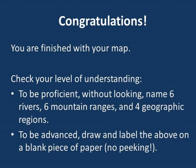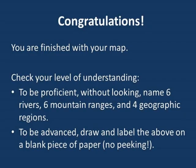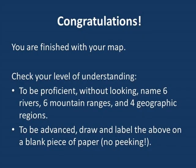Pull out a blank piece of paper and draw the map from memory. Feel free to do this again, just listening if you want. Otherwise, I would suggest you save your map, and it will help you with your next activity.